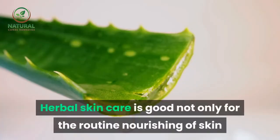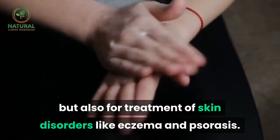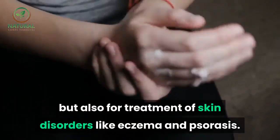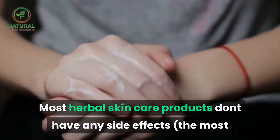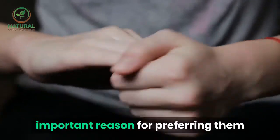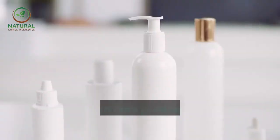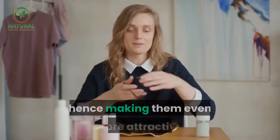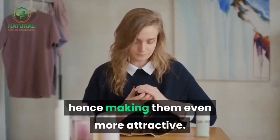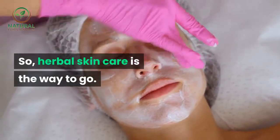Herbal skin care is good not only for the routine nourishing of skin but also for treatment of skin disorders like eczema and psoriasis. Most herbal skin care products don't have any side effects, the most important reason for preferring them over synthetic products. Moreover, herbal skin care products can be easily made at home, hence making them even more attractive. So, herbal skin care is the way to go.